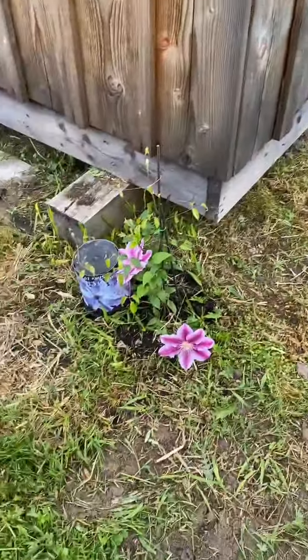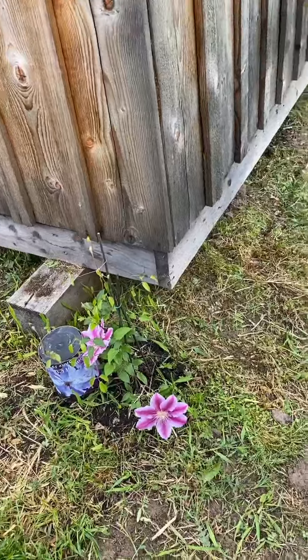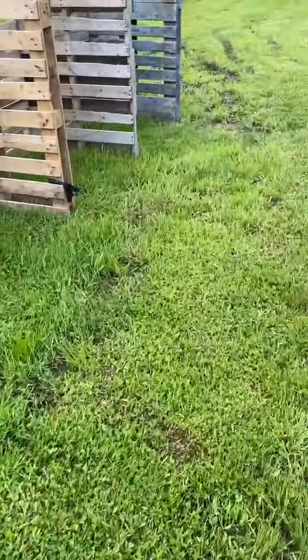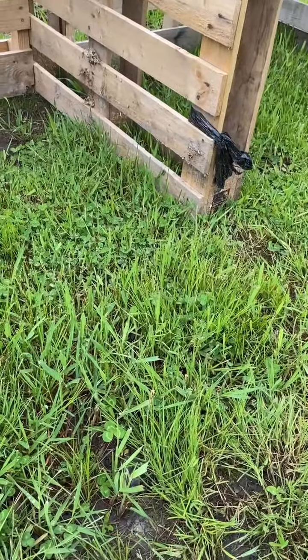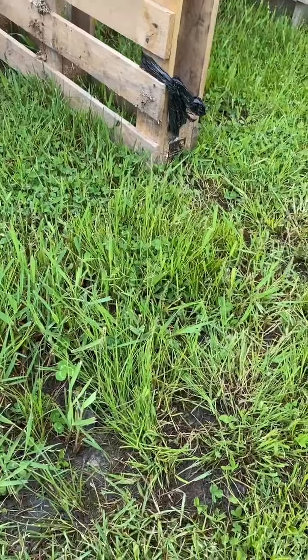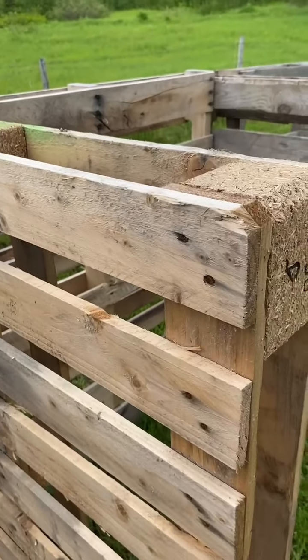Oh, look at the clematis. They're gorgeous. Those flowers last so long and it's been raining. So, trying this again. Somebody was telling me that if you put lime in, that it deters the bears.